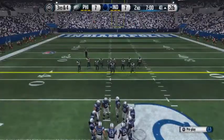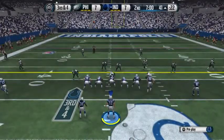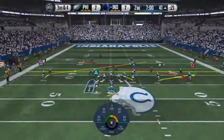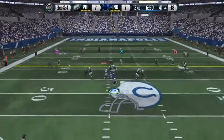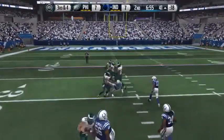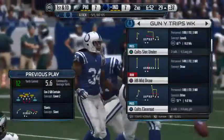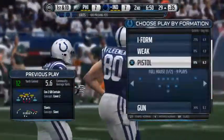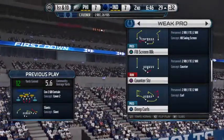Third and four coming up following that completion. Wayne's a receiver in the slot. And the second quarter is underway with this snap. And making the stop, it's Malcolm Jenkins. That's a really good throw and catch, and they get the first down. Jim, that's what you want to do. Pick up that first down. Now you give your offense three more opportunities.